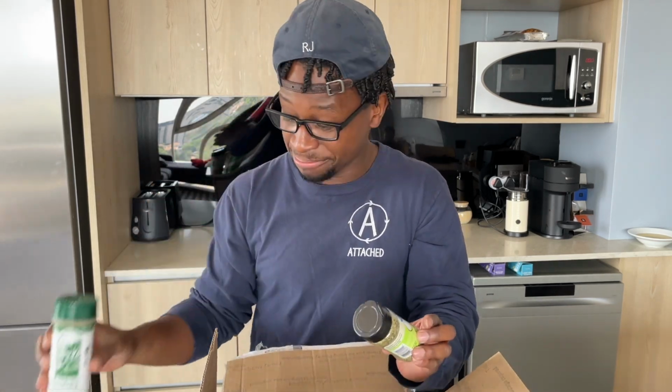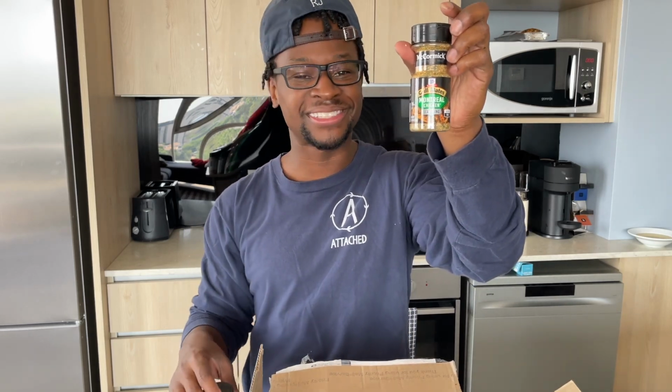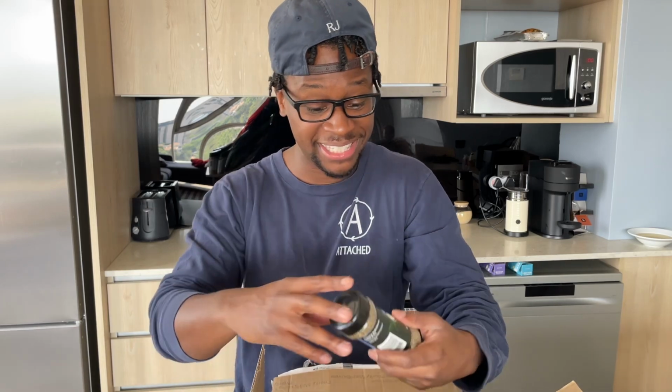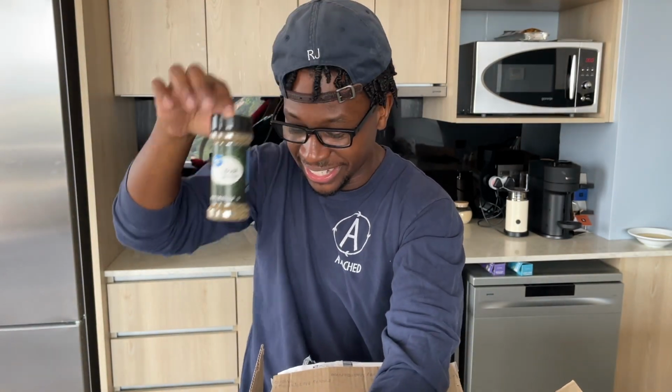So then from there, what else? Oh my God, some Everglades seasoning, some all-purpose seasoning. I've never seen it, but we're gonna use it, why not? And then we have some cilantro leaves. Wait a minute. Some mozzarella chicken seasoning. Oh snap. We're about to open up a seasoning shop in this house after this package. Chrystle said she's gonna use it all. Some basil leaves, okay. Don't stop, get it, get it.